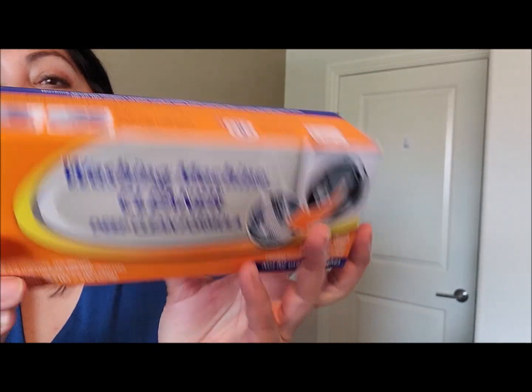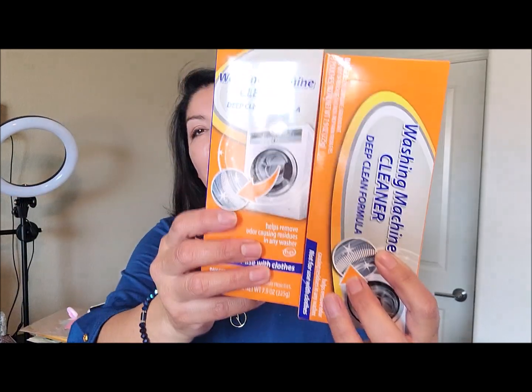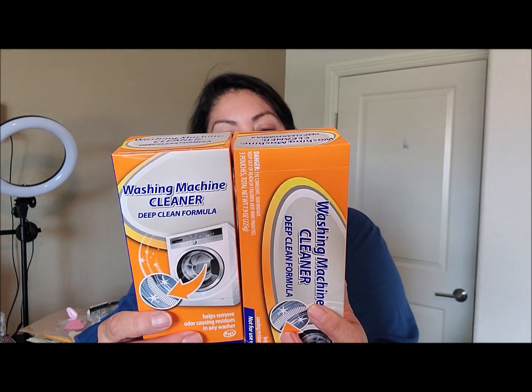So I picked up some cleaning stuff, like to clean my washer. I had seen these before at Dollar Tree and didn't pick them up. They sold out, and then they finally brought them back again. I've heard they work really well. I picked up 2 packs of that. I need to really clean my washer. I constantly do clean my washer, but I wanted to do a deep clean with this inside the actual drum. It says there are 3 pouches in each one.